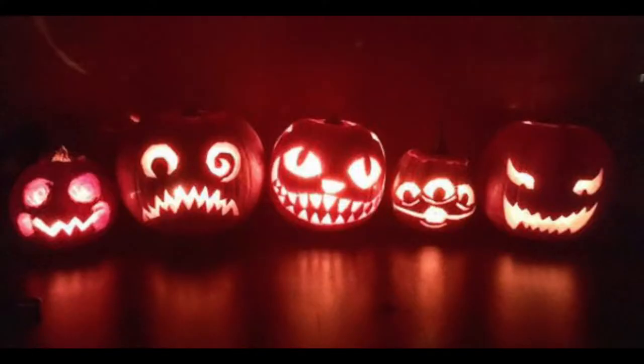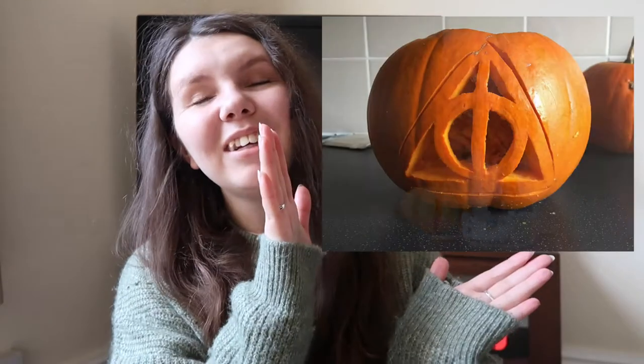But we love doing this, so I'll pop in a picture of our first pumpkins we ever did. I love this Cheshire Cat, I will never beat that Cheshire Cat that I made. And the second year I did a Deathly Hallows. And then last year was the best.